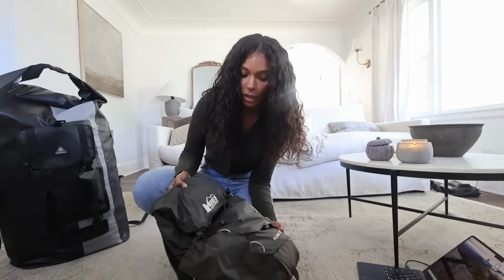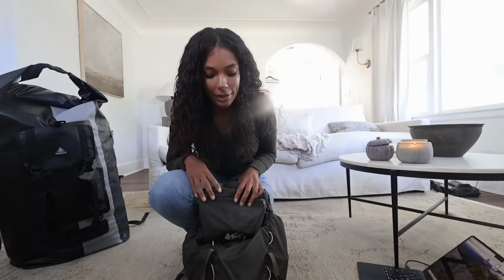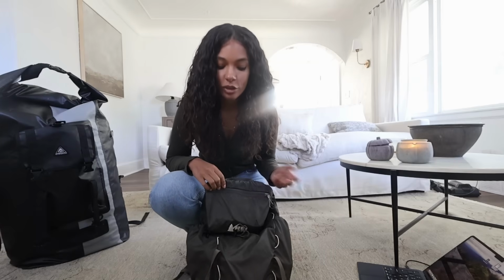And then even though I have a dry bag and this big pack, I also like to keep this smaller pack with me. It's just an REI Flash 22. And I have this with me just to have gear items that I want to be able to reach easily while I'm paddling. It's not waterproof, of course, so I don't put anything that I would be too worried about getting wet in here. And really, you could use any small backpack for this. I just got this because I loved the REI Flash 55 for my backpacking trips.